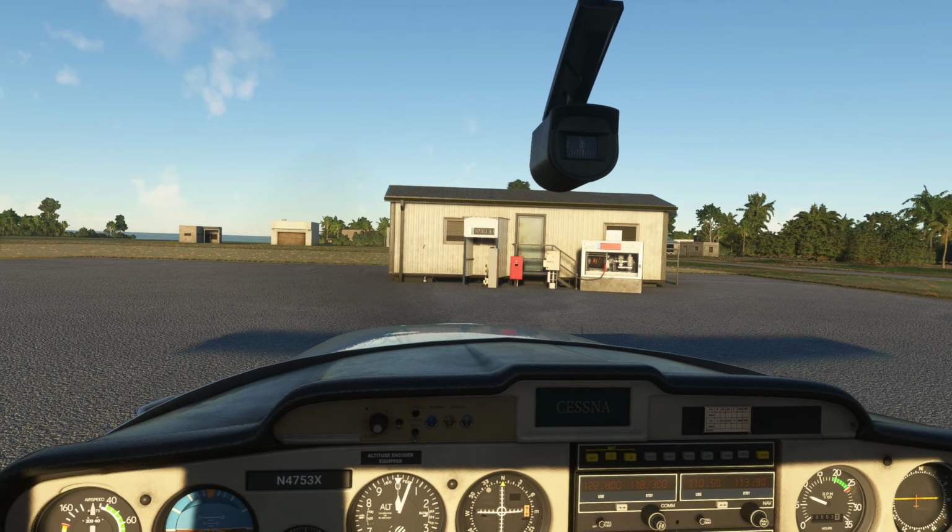And it's just so cool. This airport I purchased. This is Grenada, Maurice Bishop International. And this one I purchased along with, I believe it comes in a package with Trinidad and Tobago airports. And it's not that much money to get all three airports, and I highly recommend it.